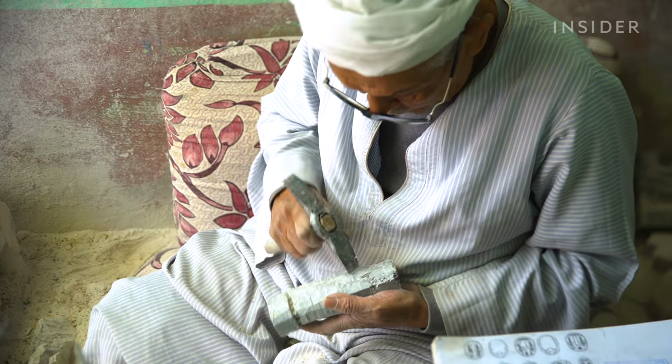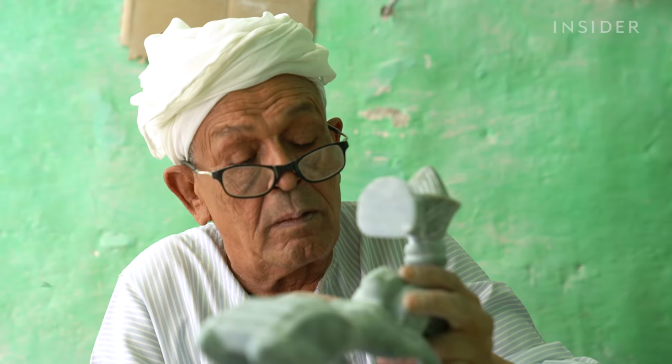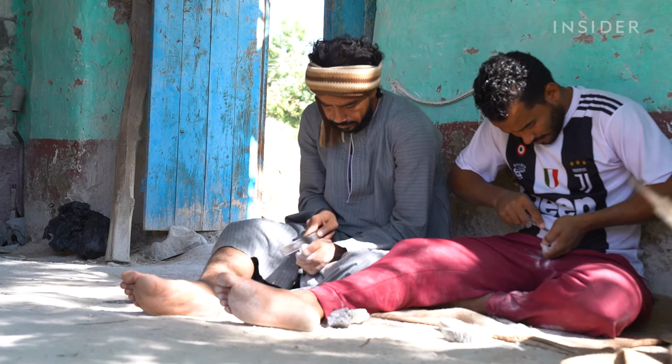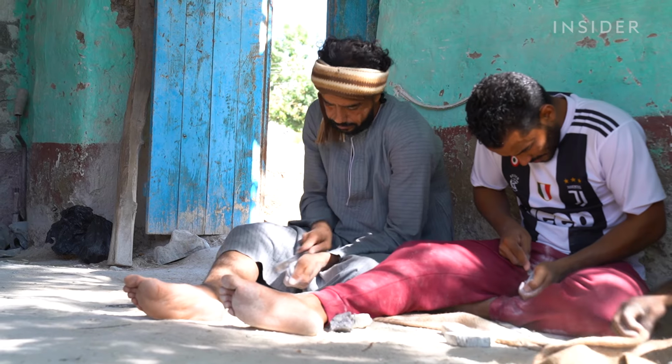Working in a craft that has lasted thousands of years, he knows the hard times will pass. So he's determined to pass on his skills to the next generation.